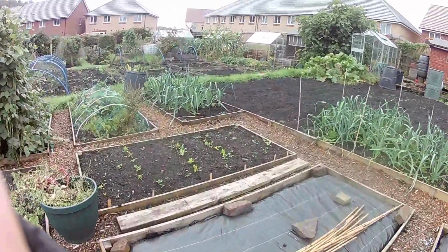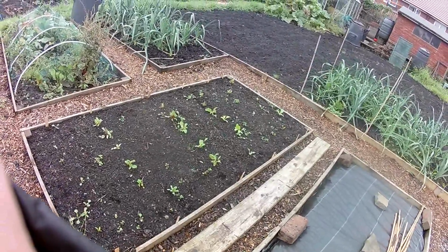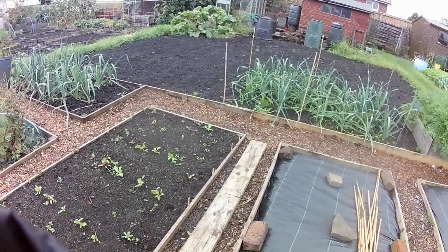There you go, my Swiss chard is growing away nicely. Bed needs a little bit of a weed. That's why we plant things in rows, then we can tell which is weeds and which isn't.